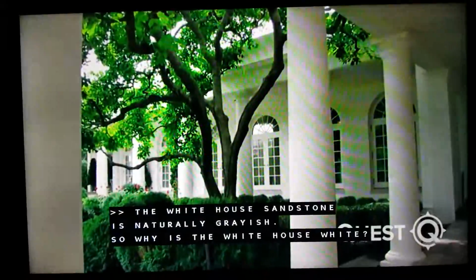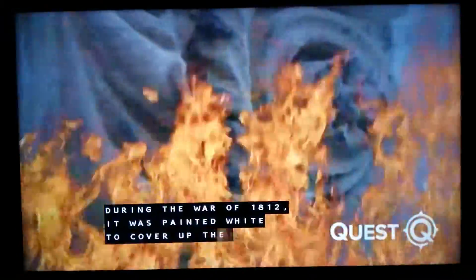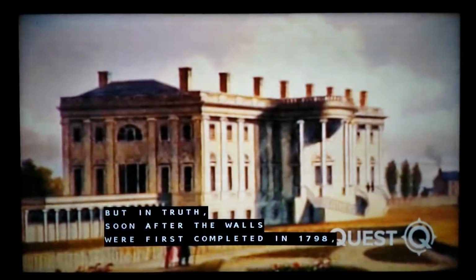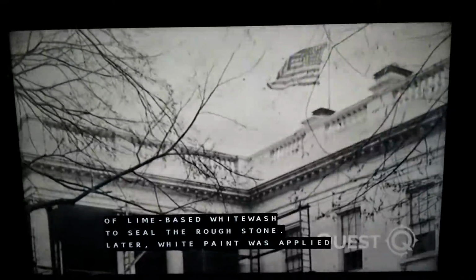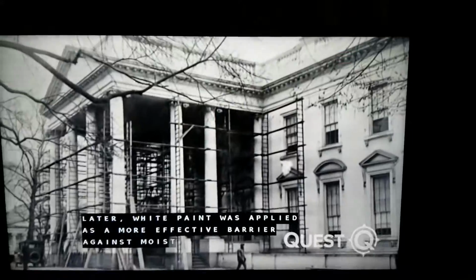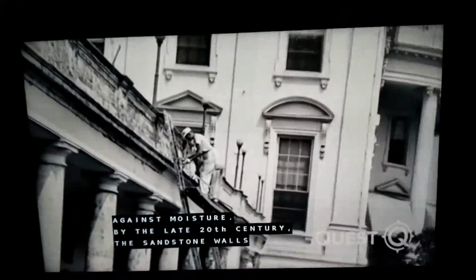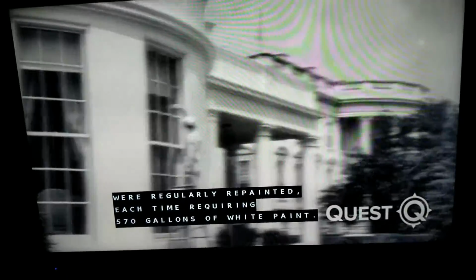So why is the White House white? Legend has it that after the British set fire to the house during the War of 1812, it was painted white to cover up the burn marks. But in truth, soon after the walls were first completed in 1798, workers applied coats of lime-based whitewash to seal the rough stone. Later, white paint was applied as a more effective barrier against moisture. By the late 20th century, the sandstone walls were regularly repainted, each time requiring 570 gallons of white paint.